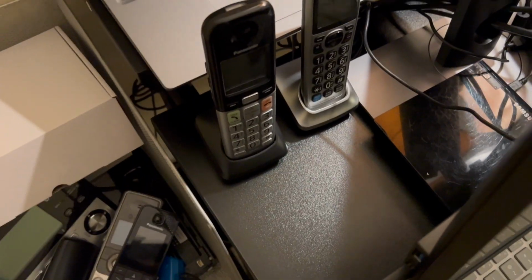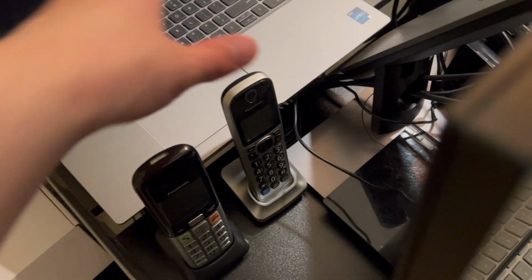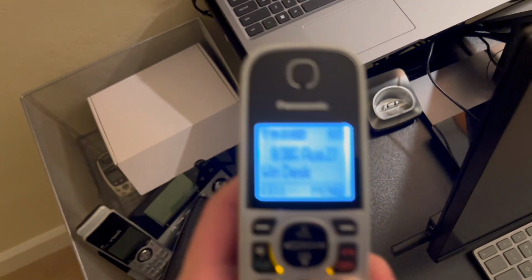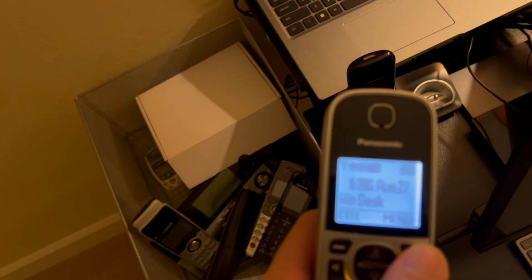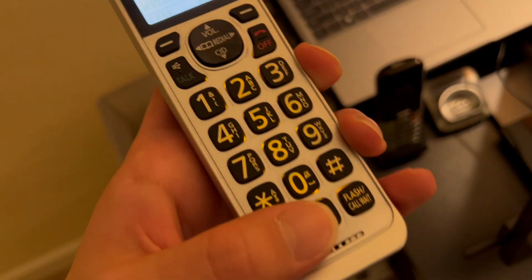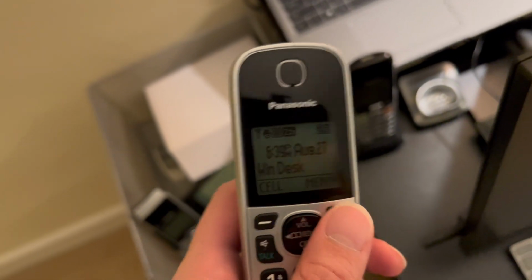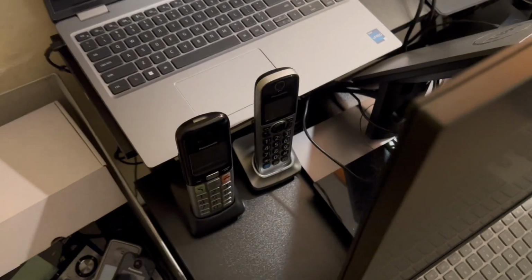On the Windows desk, we have the second handset to the TGU432 and a 2022 Panasonic KX-TG938x Bluetooth handset, which you can pair with Bluetooth audio devices. And yes, you can even do this on cell calls because the handset's in charge of its Bluetooth and the base is in charge of the cell calls. This is registered to the 994SK on the desk. This handset I also purchased in the year of release, 2022.